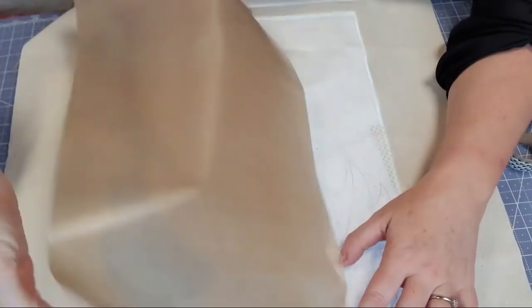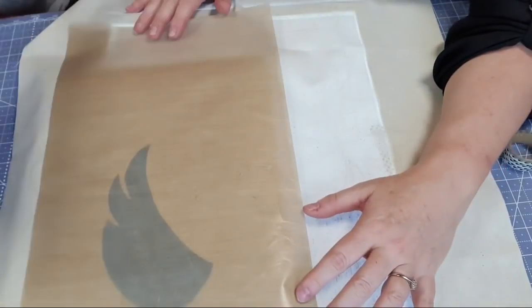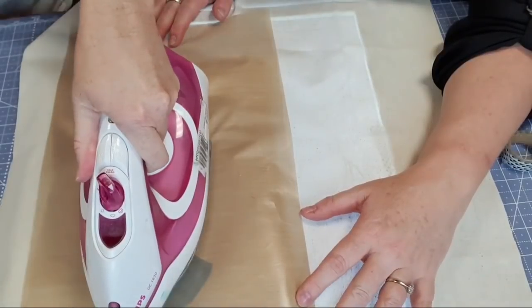So I always use my Teflon sheet just in case I've got something on the bottom of my iron.